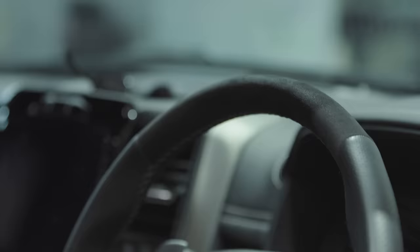What don't I like about the Ram TRX? Well, really, there isn't enough that I don't like that I wouldn't buy one. I think the paddle shift is a little bit slow, and this is if I had to pick on it.